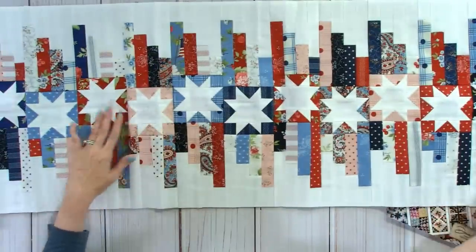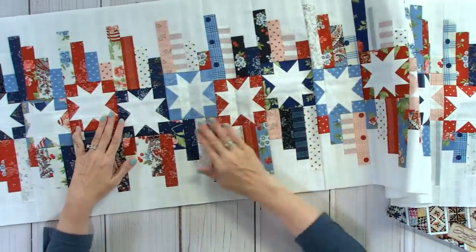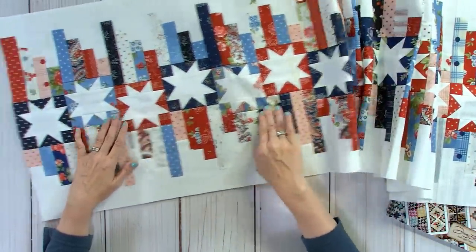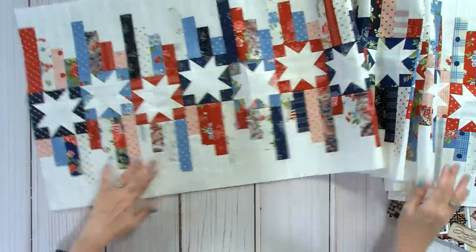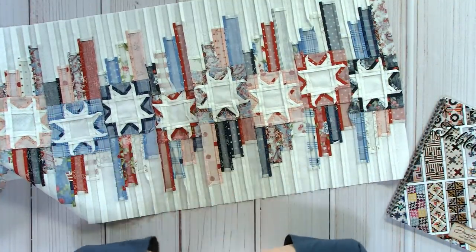These pieces were just so small. And I didn't do that great of a job, and I think it's because I was at a retreat. I wasn't near my stuff. But it is embarrassing. I was so embarrassed when I was done. I was like, oh my goodness, my pressing's not great.